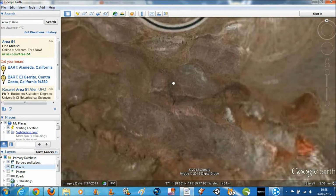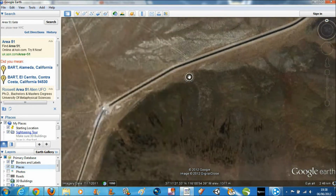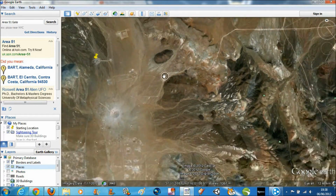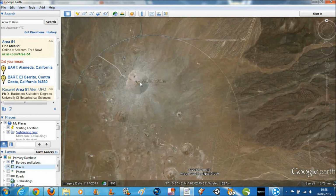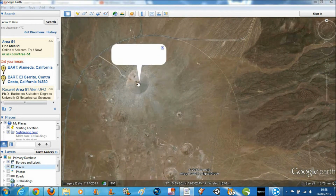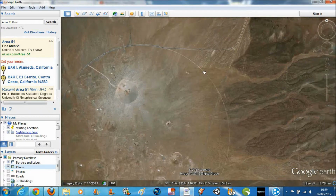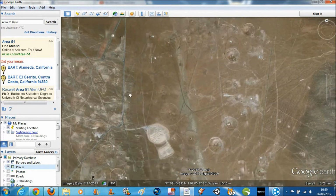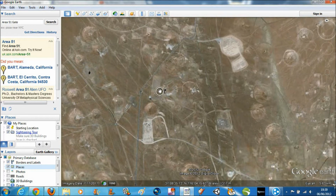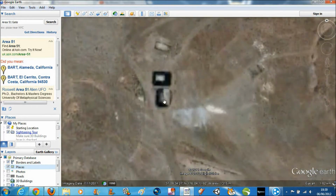Let's follow where this leads to. It's winding, there's a massive crater. And look, here's a bombing range. Look at this massive crater. Massive bomb crater. And it's from that. This road leads around it. What are these?